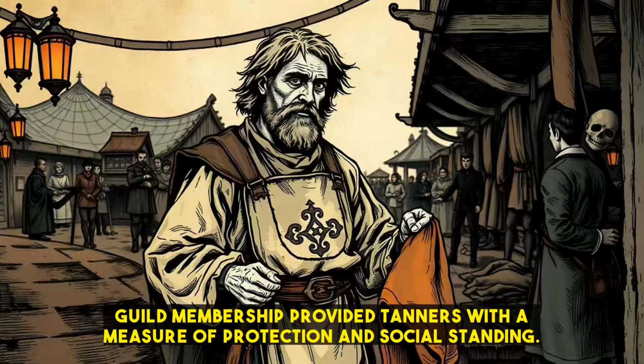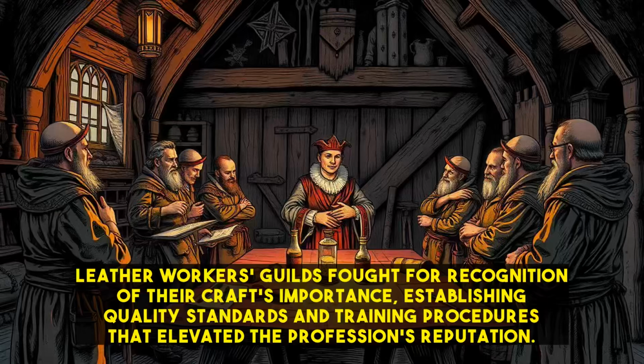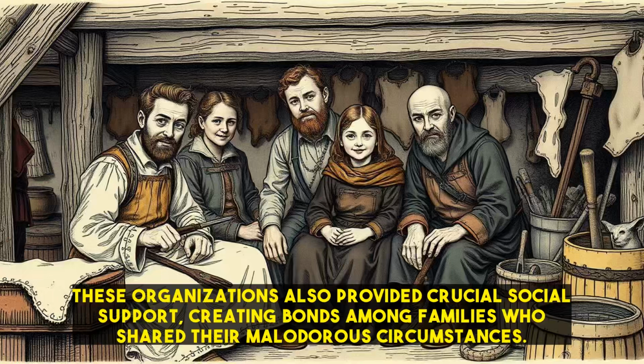Guild membership provided tanners with a measure of protection and social standing. Leather workers' guilds fought for recognition of their craft's importance, establishing quality standards and training procedures that elevated the profession's reputation. These organizations also provided crucial social support, creating bonds among families who shared their malodorous circumstances.